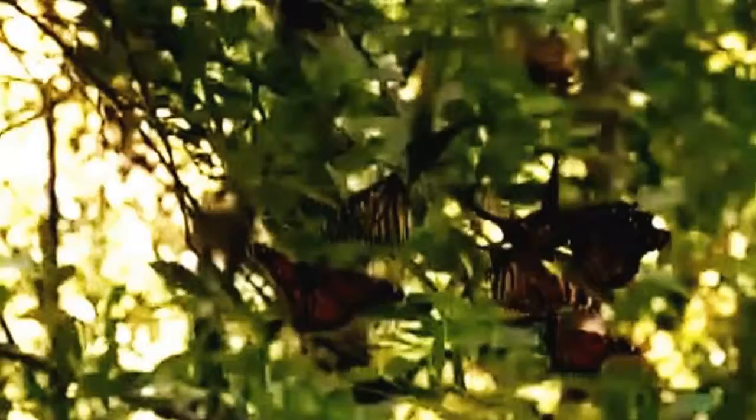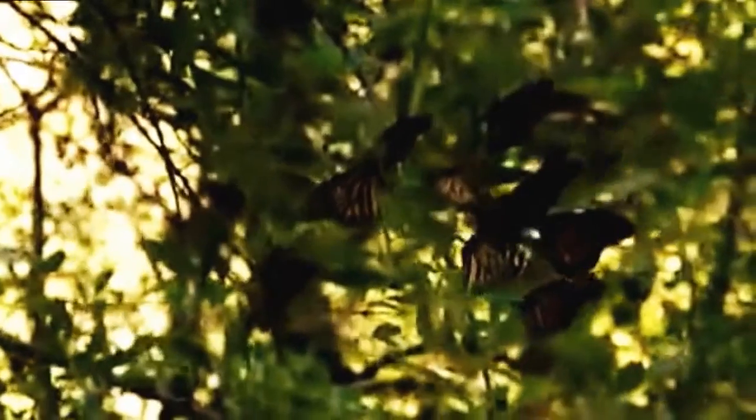Butterflies have dazzled humans for millennia. It's a beautiful little creature, and on top of that, it migrates 2,000 miles. And this just staggers the mind.